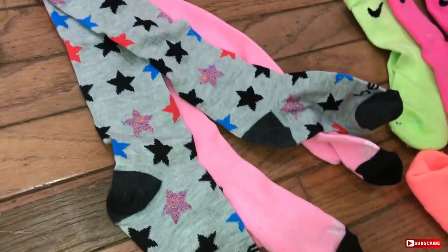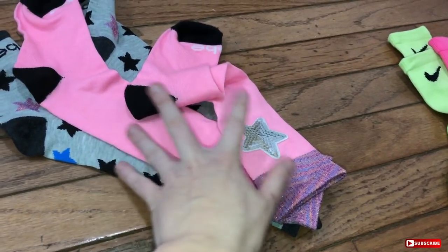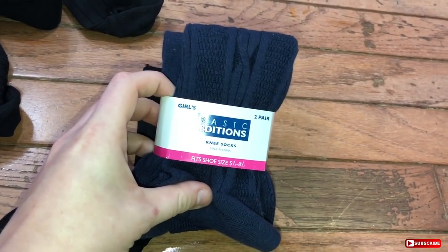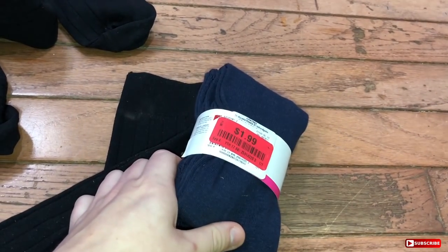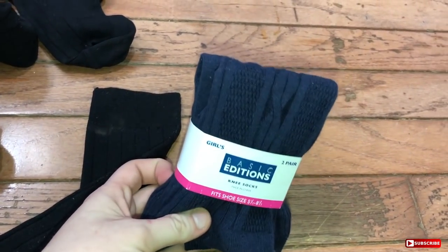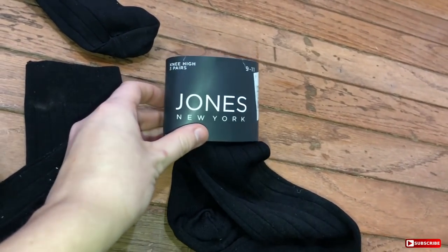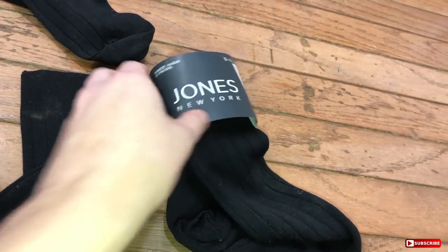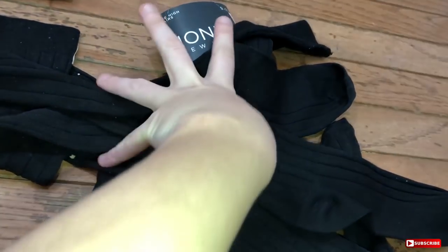Got another pair of girl socks. These are like a double pair. It's got some stars on it and then also a little sequin star. We have a girl's knee-high socks and it was marked down to $1.99 and then they tossed it. And then also this one kind of came undone, but we have women's knee-high socks and it's just a good couple pairs right there. So there's a whole pack right there.